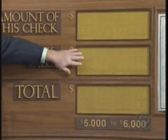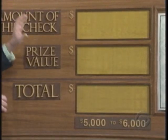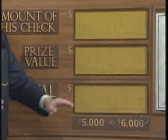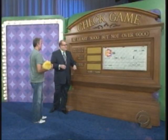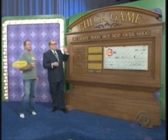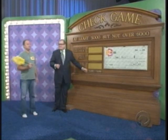We're playing the check game. Now, what you're going to do is figure out the price of the sauna, and we don't tell you that yet. Then you're going to write a check, and when we add the check amount to the prize value that you think the sauna is, the total should be between $5,000 and $6,000. If it's between $5,000 and $6,000, you win the cash and the sauna. All right? Easy. So think what the price of the sauna might be and write the check so the total adds between $5,000 and $6,000.